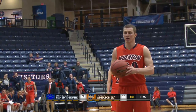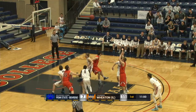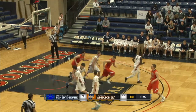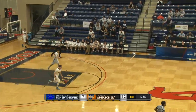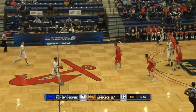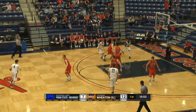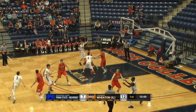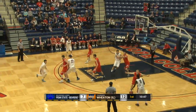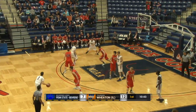Tyler Peters to check back into the game for DeVos. I'll be interested to see who runs the point from here between Tischer and Peters. It is Cornine, top of the key. Look for DeLizio to get free too. He's the leading scorer on this Lions squad at 13 per game.